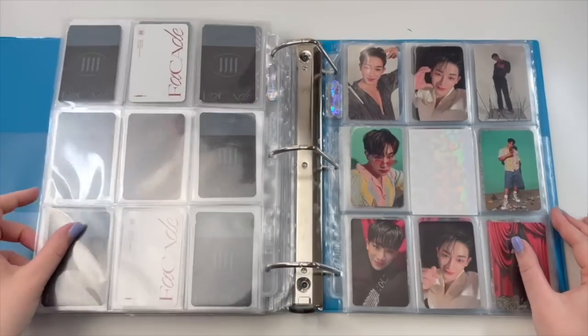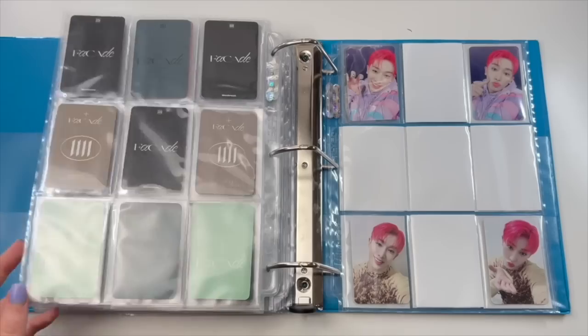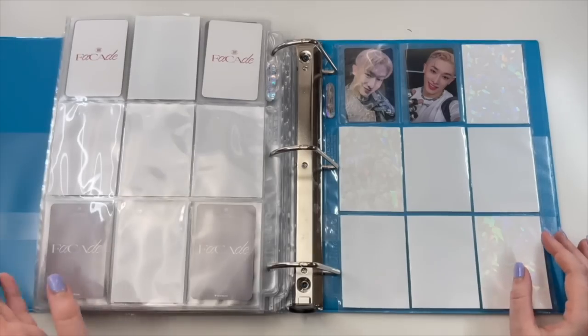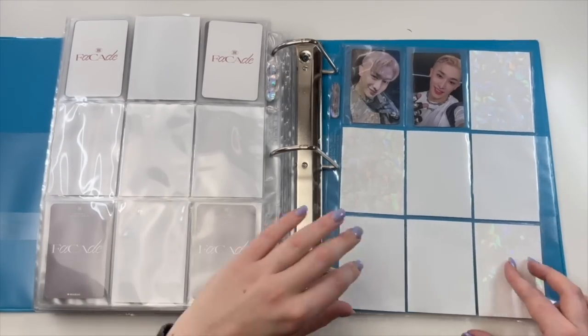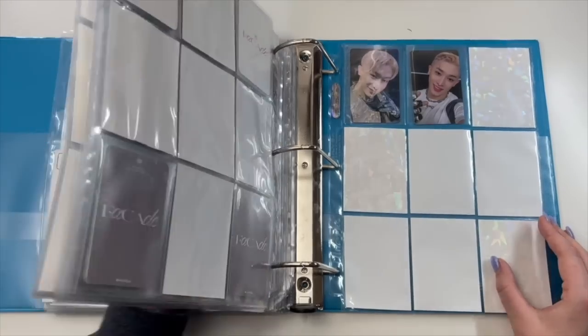And then other POBs. The only POBs I'm missing from Facade, I did a pretty good job of keeping up with Facade, is Namiel. I joined a group order for it, and it took forever. And then I also still need... What store is this? I don't remember. But I'm still missing 4 lucky draws from this store. Anyways, that's it for this binder.